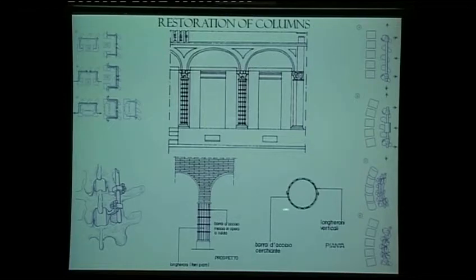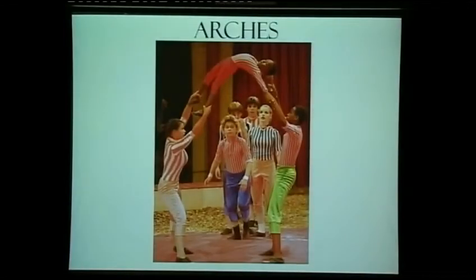For the treatment of the columns, we have cages of vertical bars and radial bars at the circumference of the column to protect it, to put the rings together, and to put it back in a vertical position where the loads will be totally vertical to the column. Arches.